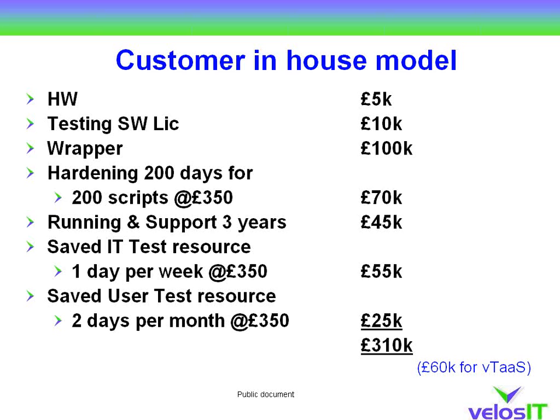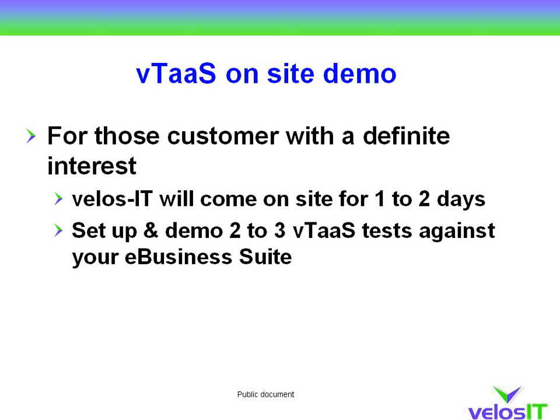and then running it for the 3 years from a support point of view, the internal opportunity cost for doing that. Then you've also got the saved IT test resource that you're not having to spend because you're doing this automatically, and the saved user testing resource as well, which comes to a very large, over 3 years, 310k. And for our example one, we're looking at a vTaaS cost of £20,000 per annum.